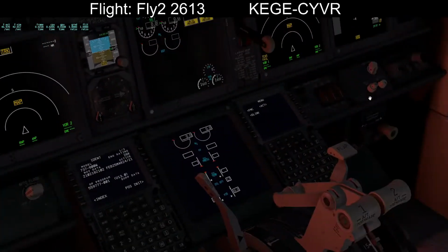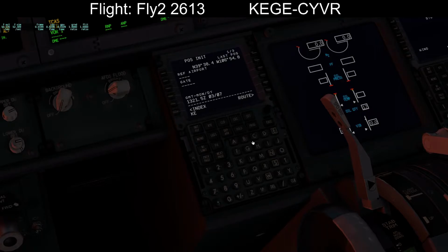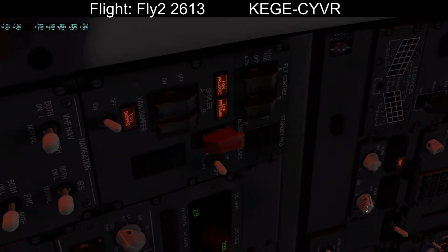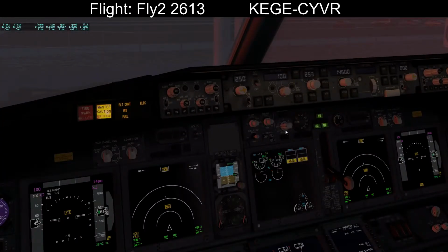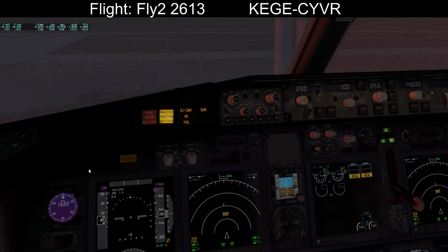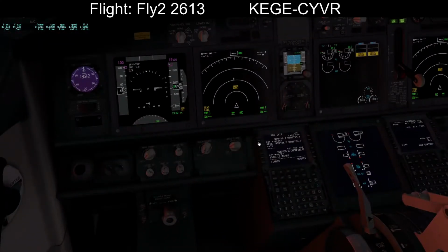This can go on to the FMC, this can go on to the FMC progress page. Position init, so we're here in KEGE, and we're going to get the IRSs to NAV, and we'll just wait for the GPS position to pop up. And then we can get everything underway. We're due out in about 28 minutes, so we've got plenty of time. Just waiting. There you go.